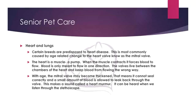Certain breeds are predisposed to heart disease, and this is most commonly caused by age-related change to the mitral valve, which is one of the valves within the heart. So you've got the pulmonary valve, the mitral valve, the tricuspid valve, and the aortic valve, four different valves in the heart. The mitral valve is the one that is most commonly affected.